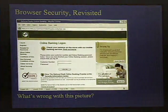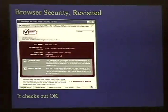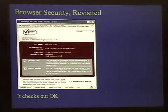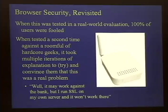This is a genuine banking site. This is not a phishing site, this is the actual banking site. I'll skip past this relatively quickly. If you click on the verified sites here, you get that. Again, I'm not sure how visible that is, but it basically tells you that it's encrypted and it's got a valid certificate and so on and so forth. Can anyone see what was wrong with this? Yep, no SSL. The thing is, everything on that site, including the security indicator, tells you that site is secure. The only thing that's missing is a tiny SSL indicator.